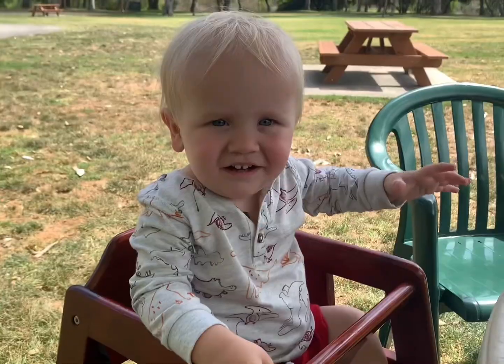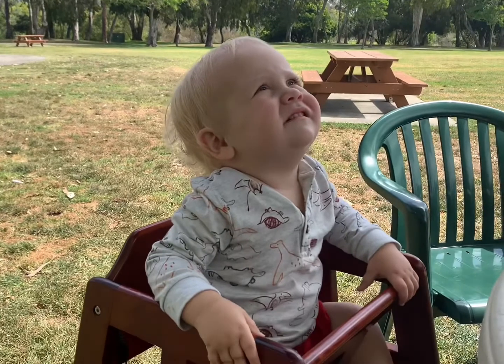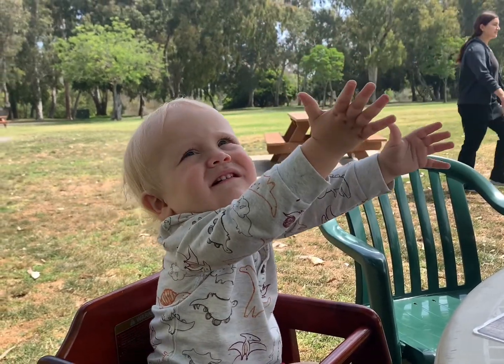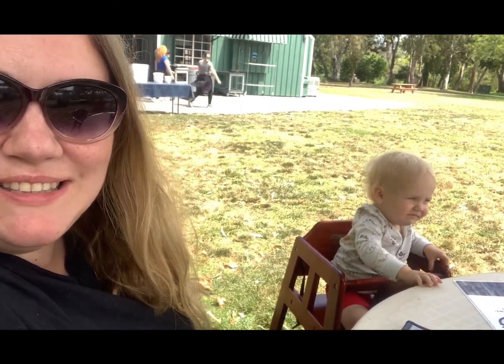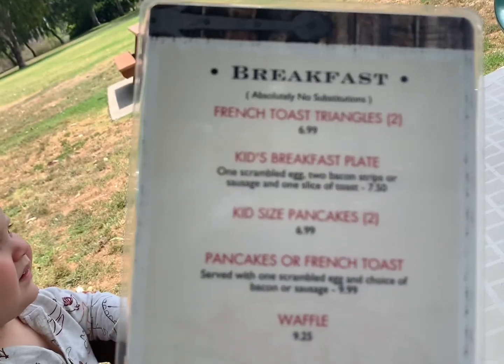Want some umbrellas? What is it? He loves the umbrellas. Yeah, I know. We can't grab them. Hi, buddy. We're here. One of our favorite restaurants. Here's a little glimpse of the kids' menu.